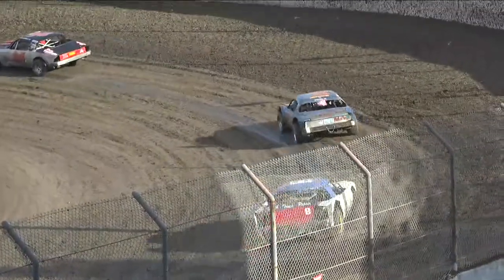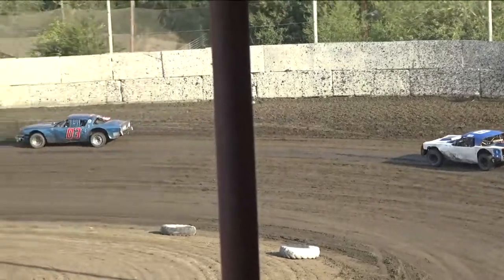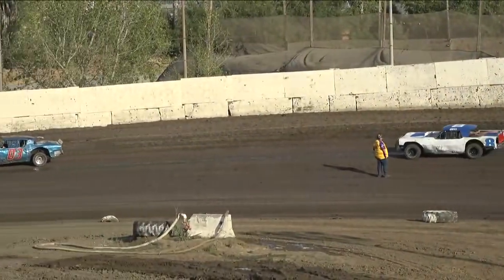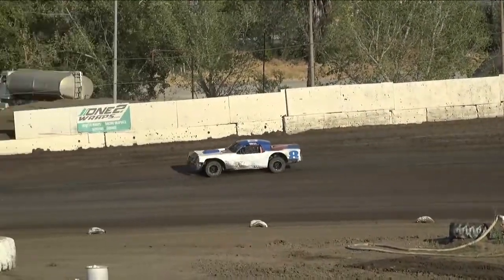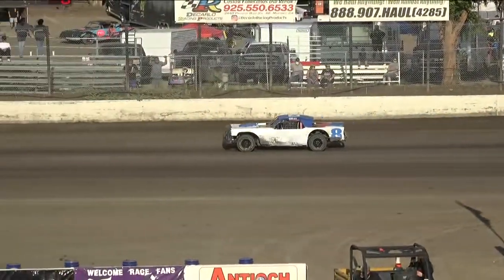Coming quickly, getting our four heat races up and over with. Hopefully I didn't say that too soon because we still have one to go. Six laps coming up for Jay's Mobile Welding Hobby Stocks for some great racing action.